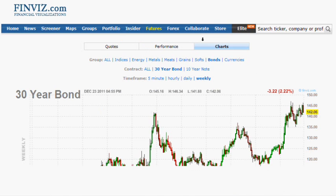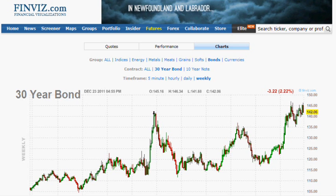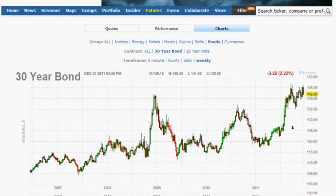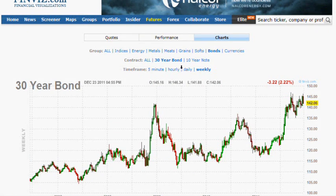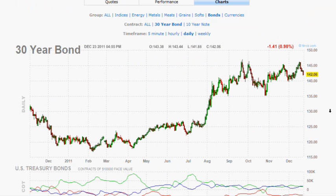On the weekly time frame, it's had this previous resistance in 2009 at roughly 142. And it's now back at that level, and unlike being there quickly and leaving, it's been stabilizing there for the last 4 or 5 months, and the 10-year pretty much looks about the same.